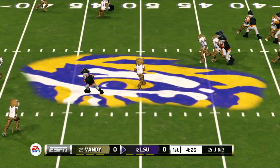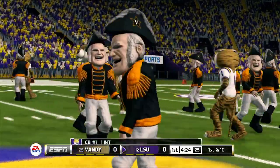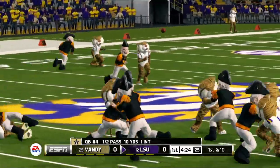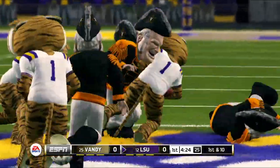Looks over the middle, and it's picked off. And down he goes at the 42. Not a good decision there. Why'd he even throw that pass? Well, it's a good job by the corner of sitting back and reading the quarterback's eyes. Good job of disguising coverage as well.